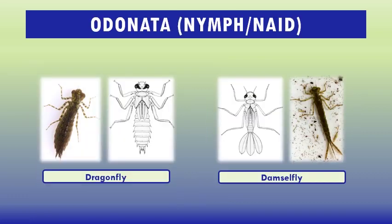Now, the young ones of Odonata are commonly called nymphs or naiads. There is a difference between the naiads of dragonflies and damselflies. The dragonfly naiad is broad, with large eyes and no elongated fins at the end of the abdomen. You can see here it has smaller ones. Whereas the damselfly naiad has a slender body, small eyes and three elongated fins. You can see here three elongated fins.